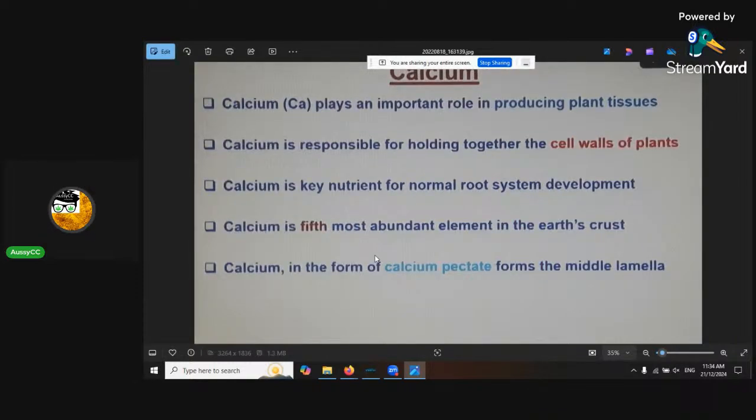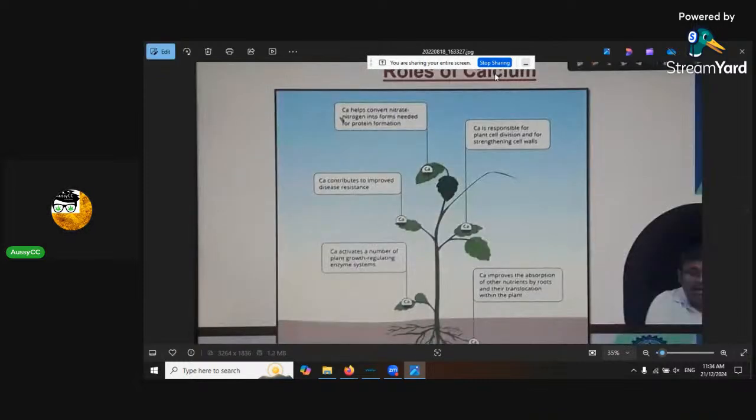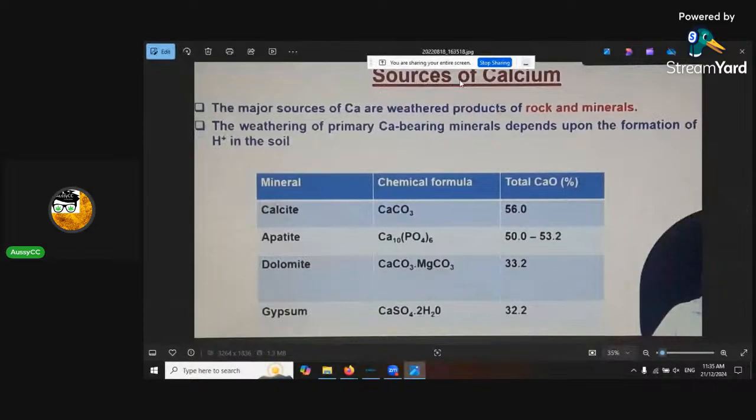Calcium plays an important role in producing plant tissue, in holding cell walls together, in root system development, and calcium is the 5th most abundant element in the Earth's crust. And it's also involved in the form of calcium pectate, which forms the middle lamella. Roles of calcium. Well, they're good for disease-resistant enzymes, cell walls. That's what that says.